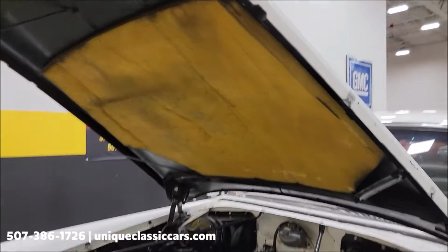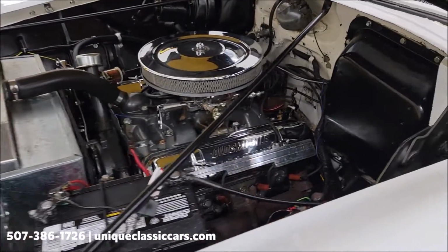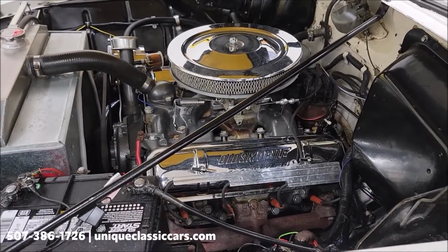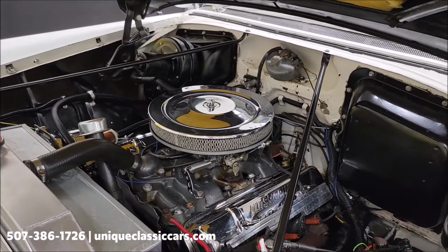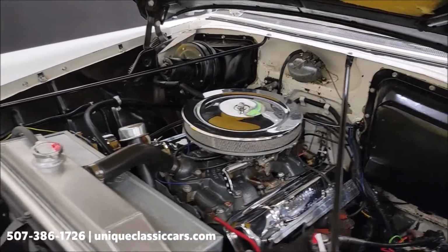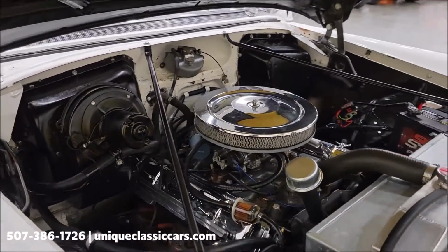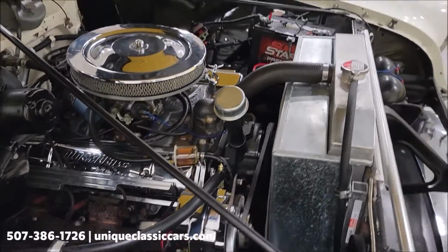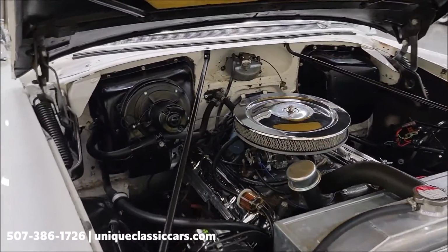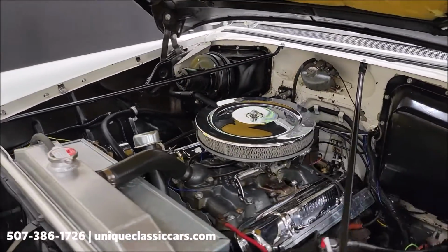There's the hood liner, hood pop. Again, newer aluminum radiator. It does have the Oldsmobile chrome valve covers. That was done when the engine was being rebuilt. A little dress up underneath there with a chrome air cooler cover. Over here, chromed alternator. Got some dressed up things underneath the hood. But wow, listen how smooth that runs. Good sounding engine.